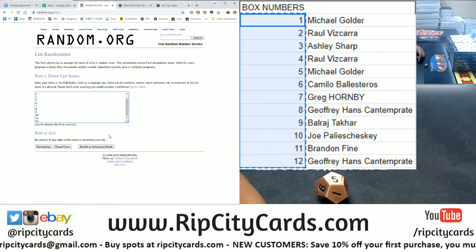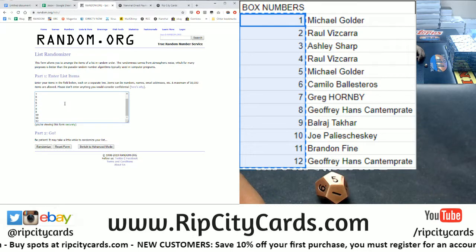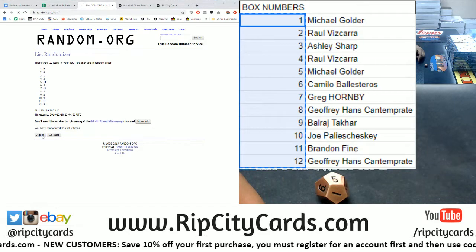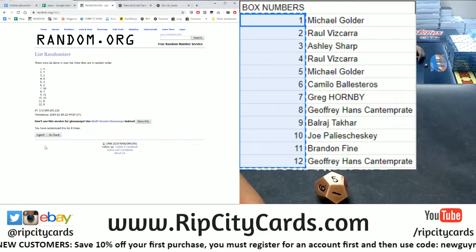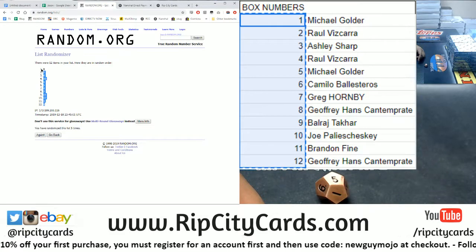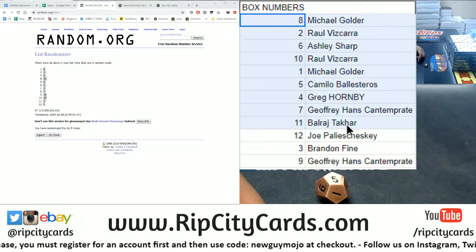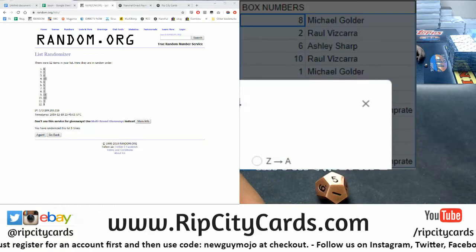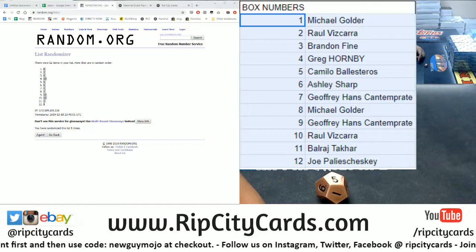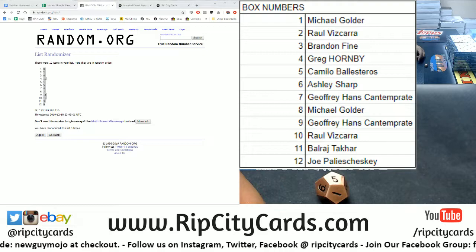Yeah, the Heat and the Sixers play today in about 15 minutes or so. All right, 5 times with the box numbers. Good luck, y'all. 1, 2, 3, 4. Money shot 5. Boom. There it is. Copy that. Paste it there. Let's sort it by numbers and do a quick formatting. All right. There it is.